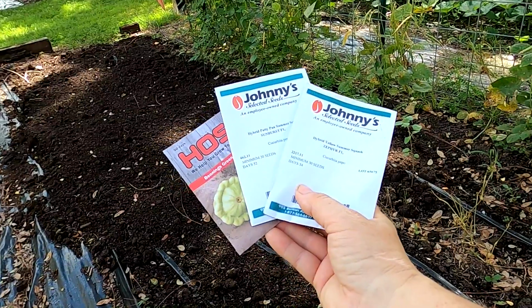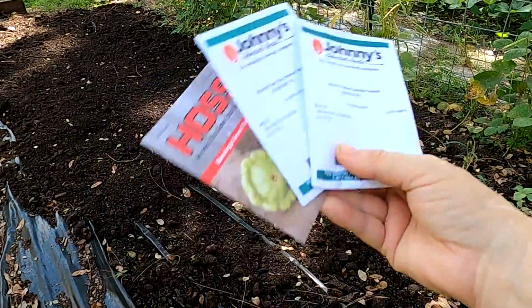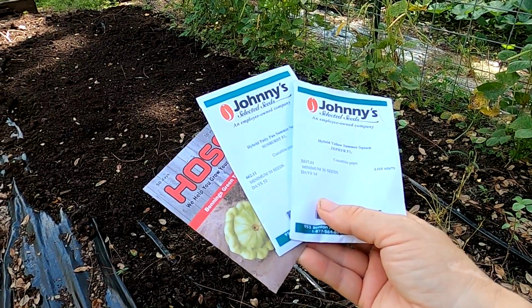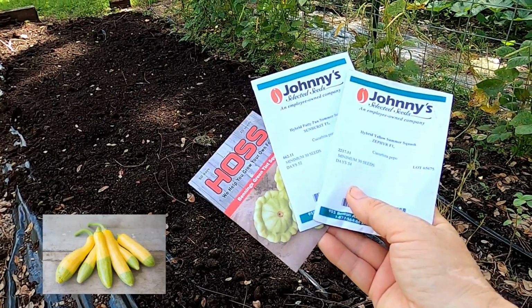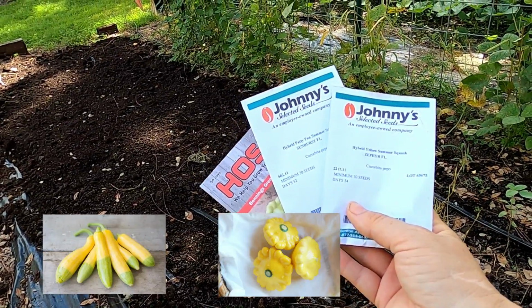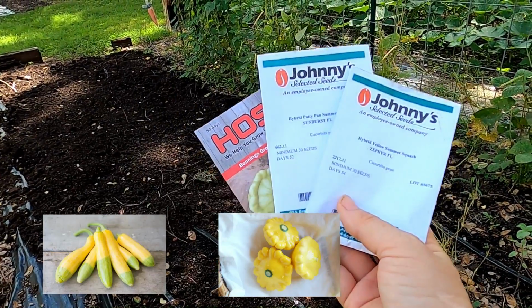Well, here they are, baby. They're still in the packet, not in the ground. But we're going to fix that today. I'm going to put Zephyr Squash, hybrid patty pan summer squash, which is going to be sort of a golden-y thing called Sunburst F1. We're going to put that in there.